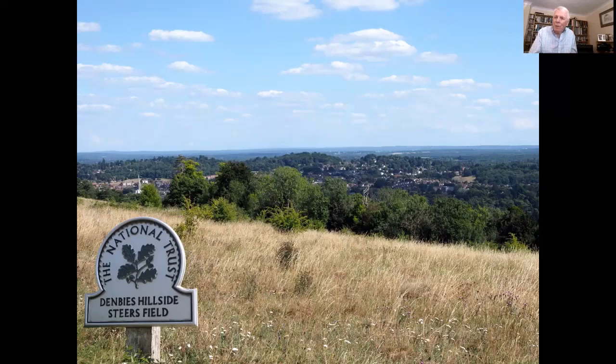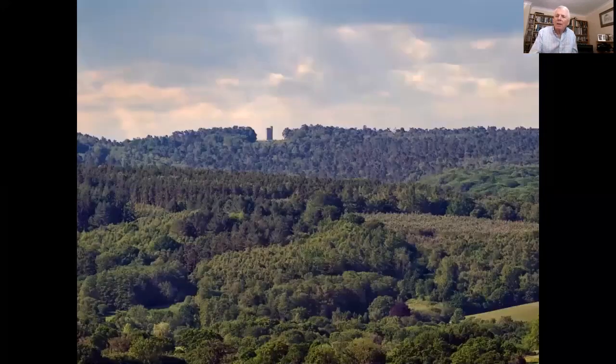If we pan around, in the middle, you've got this view, and you can see Leith Hill sticking up there on the top of the Greensand Ridge. To be fair, you need a fairly long lens on your camera to be able to take a shot like this, but it shows how Leith Hill stands out in amongst those trees.